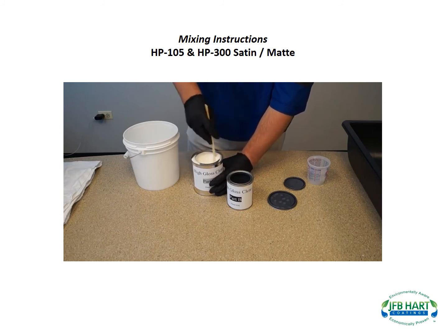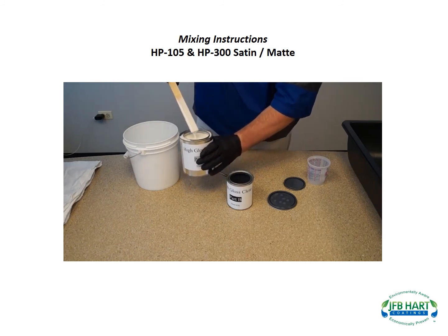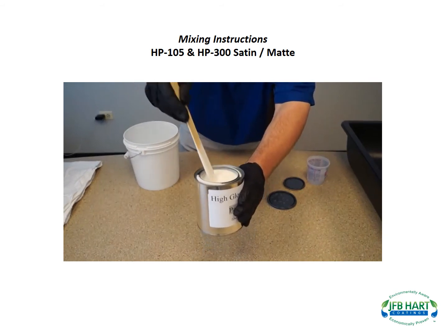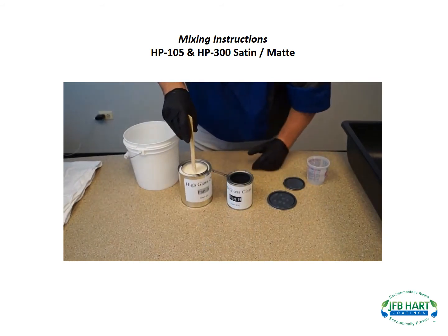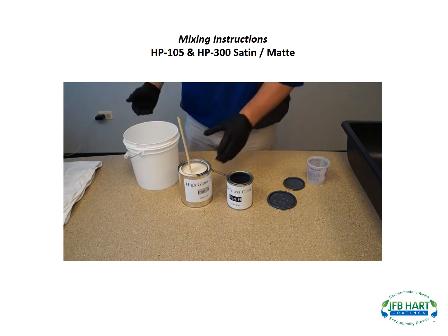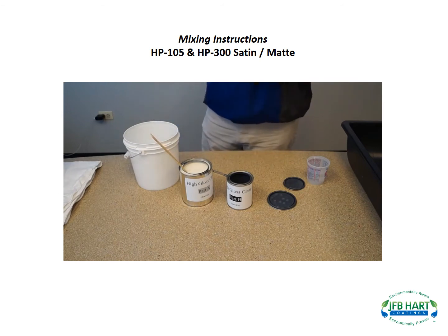Looks like it's about 2 minutes. So once you've reached 2 minutes, you'll see it flows off the stir stick really nice. At this point, the stir stick will almost stand straight up. Eventually it'll fall over, but that's how thick this product gets. Now we need to let it sit for 2 minutes.